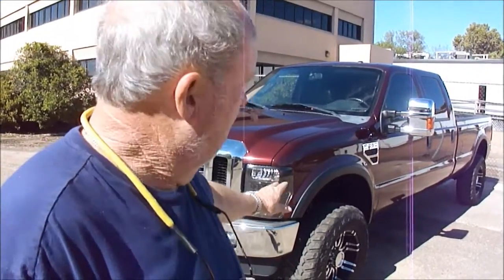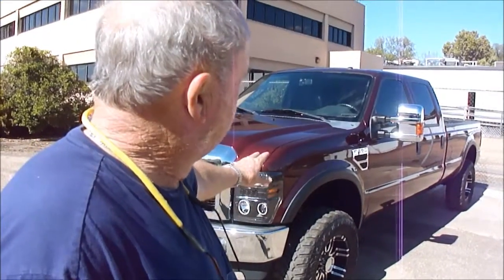This is a 2009 Ford F250 Lariat 4-wheel drive. It is a Lariat, folks, and it has every piece of equipment, has moonroof, navigation, heated seats, everything. Got a good set of matching tires, 18-inch wheels. It's got a leveling kit on it. Paint is beautiful, stands up, does everything just like it should do.